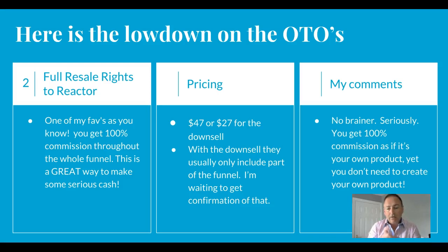They usually only include part of the funnel, but I am waiting to get confirmation of that. At the time of recording this, the guy that's put this part of it together is actually asleep, so I can't get confirmation of that. But on this one, I tend to go for the full $47, because when you get resale rights, you don't want to miss out on the rest of the funnel. You want to go for the whole funnel.